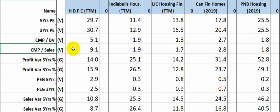Here we don't want to pay a very high price against the sales of the company for the current year. We want the market cap or the price of the share to be as near to what it has done as sales. This will justify that we are not paying a very high price for the shares against the sales that the company has done. HDFC's current price to sales ratio was 9.1 times, as we saw earlier.